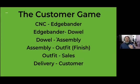Now what happens when we play this game, a lot of times the edge bander will talk to the CNC and say, hey, if you could restack the shelves on top and the end panels on the bottom, when I grab them, they'll be opposite of that, and the panels will go on top, and they'll be sorted for the dowel machine already, and I won't have to do that sorting, whereas the CNC can do that right by themselves.